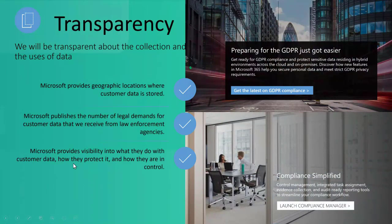Transparency. Microsoft provides geographic locations where customers' data is stored. In fact, we have a tool here now, from Sirius and MessageOps, called Inscape. And we'll actually show you where all your mailboxes are, in which data center, and we can even get down to which mailbox, which user is running in which data center.